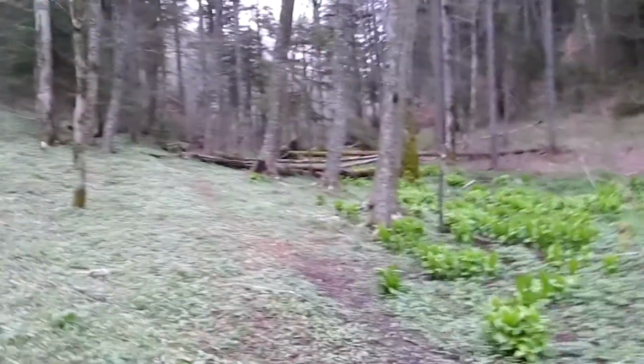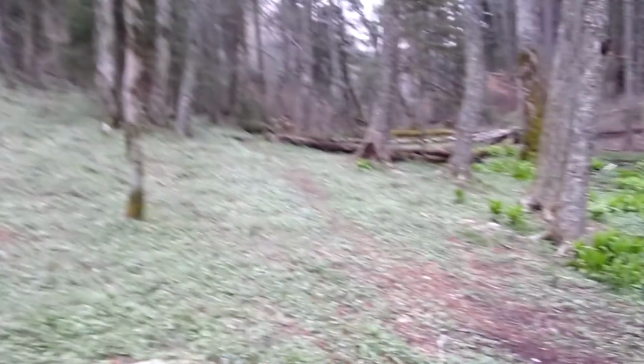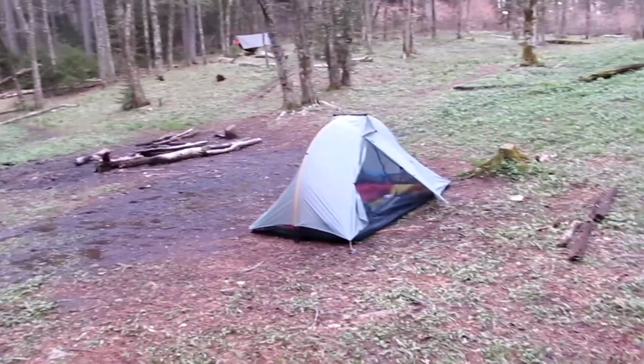Kind of take a step back so you can get an idea of what my little area looks like.